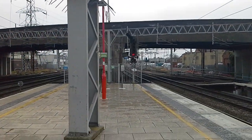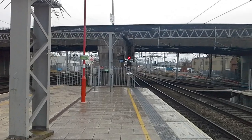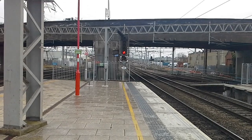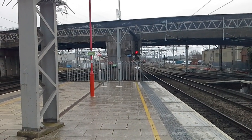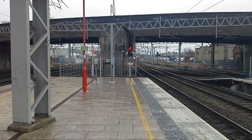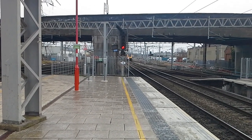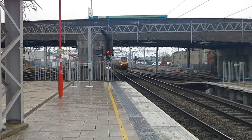Okay, well this cross-country service has been going around for a while because it's sat at a red light, but here comes said cross-country service bound for Manchester Piccadilly. This looks like another one of their Super Voyagers. I've always found it strange that because CrossCountry run such long services, they don't have longer purpose-built express trains rather than these Voyagers. It's always puzzled me.